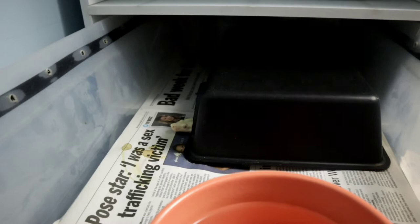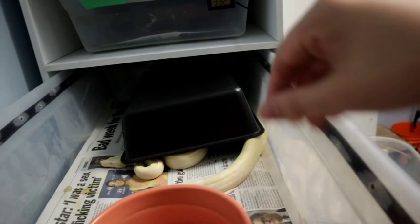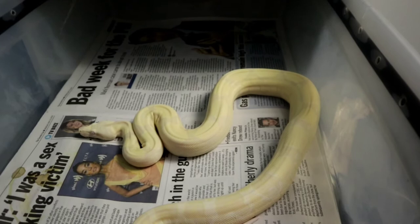This here is my keeper, Moonglow. I guess I'd like to show her to you. Her name is Luna. I know, it's not original. Everyone names their Moonglow Luna.